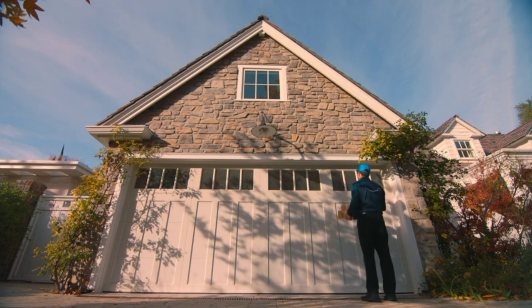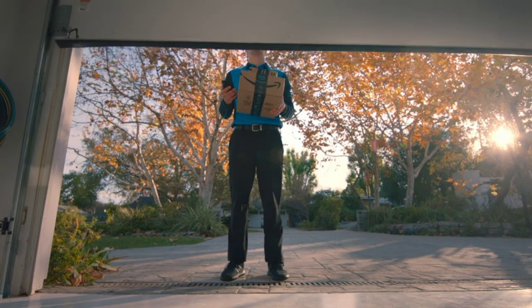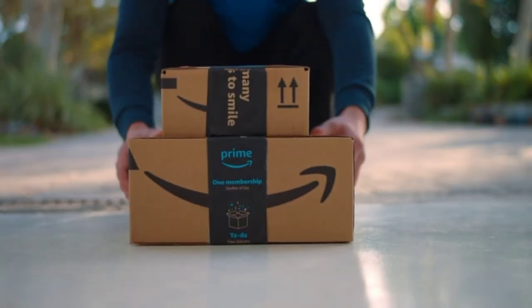Eligible Amazon Prime members can get all their essentials delivered right inside the garage. Getting started with in-garage delivery is as simple as linking your MyKey account with Key.